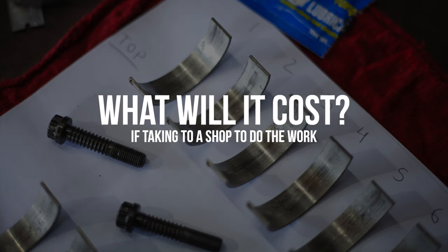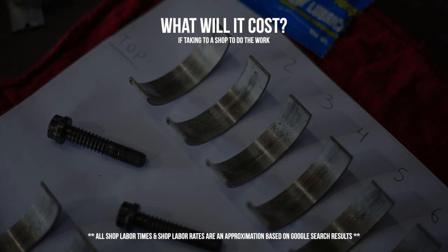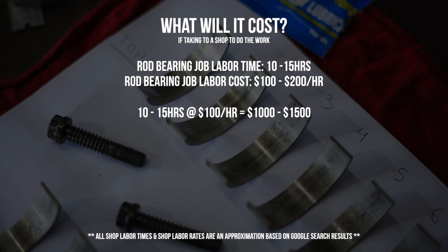Now, what are the potential labor costs if going to a shop and not DIYing? This is simply an approximation based on Googled labor times for this job, and I got somewhere around 10 to 15 hours depending on the shop. Assuming labor cost is somewhere between $100 and $200 an hour, again, just an approximation. Independent shops might be less and dealers might be more, but expect somewhere around these numbers if not DIYing the job yourself. So assuming 10 to 15 hours at $100 an hour, you're looking at somewhere between $1,000 and $1,500.